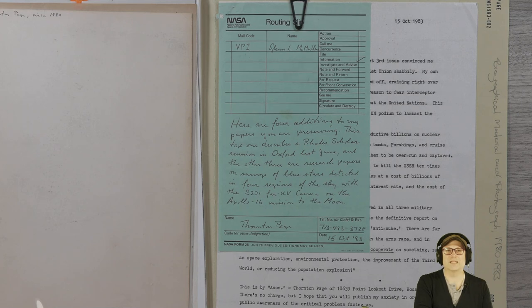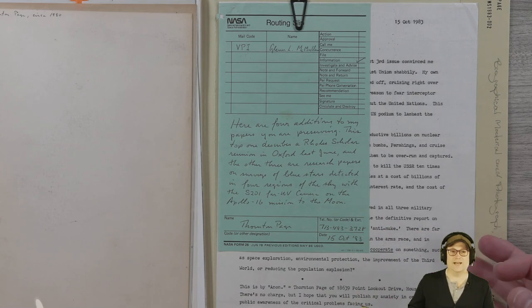Glenn L. McMullen? I don't know. Here are four additions to my papers you are preserving. The top one describes a Rhodes Scholar reunion in Oxford last June, and the other three are research papers on surveys of blue stars detected in four regions of the sky with the S201 Far UV camera on the Apollo 16 mission to the moon. And that was apparently sent to us in October of 1983 by Thornton Page.